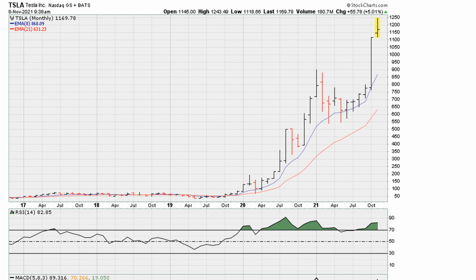Now, of course, remember, whenever you see an instrument recapture the 69.1 threshold, that in itself can also be used as a buy. So this is the power that I explain all the time.